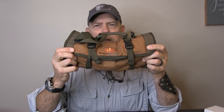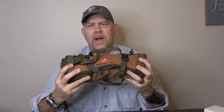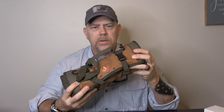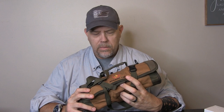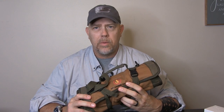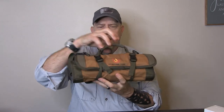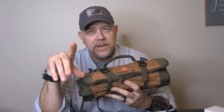So this company, they are called Roaring Fire. They sent me this tool roll up. And I'm like, I've got tools, but they're in my Harbor Freight little roll box in the garage. What does Scott need with the Roaring Fire tool roll? These things are handmade, really impressive. I do a lot of reviews on gear for bounty hunters. This is designed for everyday use. It's got a really cool shoulder strap, a handle. So we're going to dive in and see, can you guess what I might have used this for? Because I didn't use it for tools.